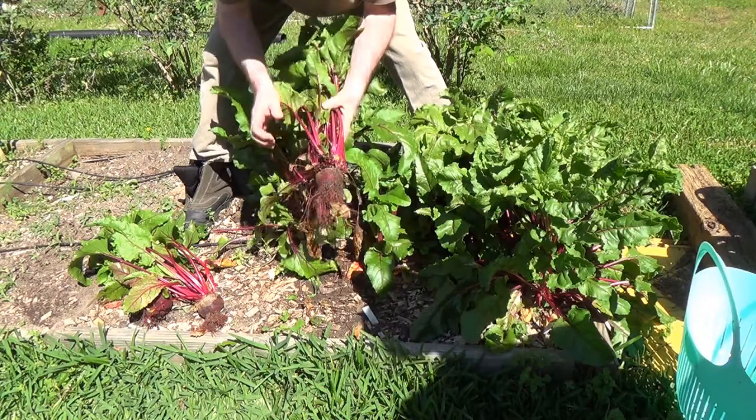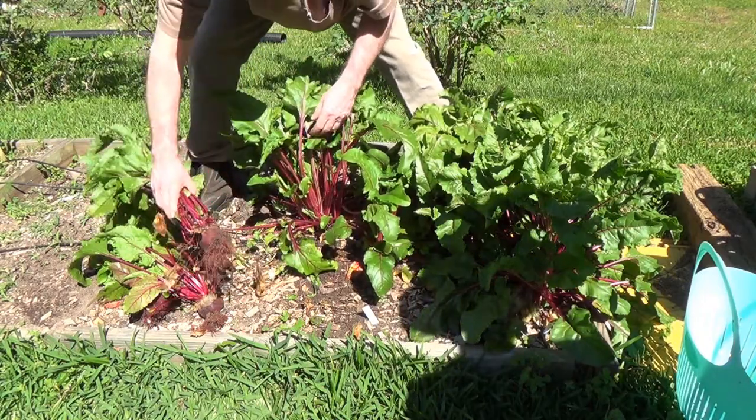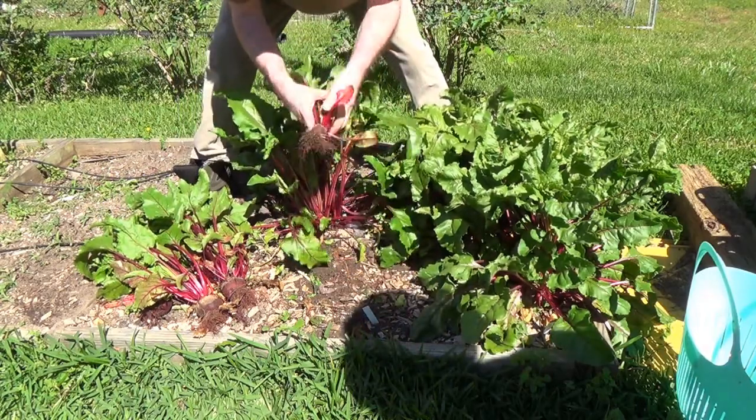You know, it's a shame because we don't like the beet greens, so that'll go in the compost. I know I'll get a lot of flack from that, but if you don't like the beet greens, there's not much point in trying to force yourself.